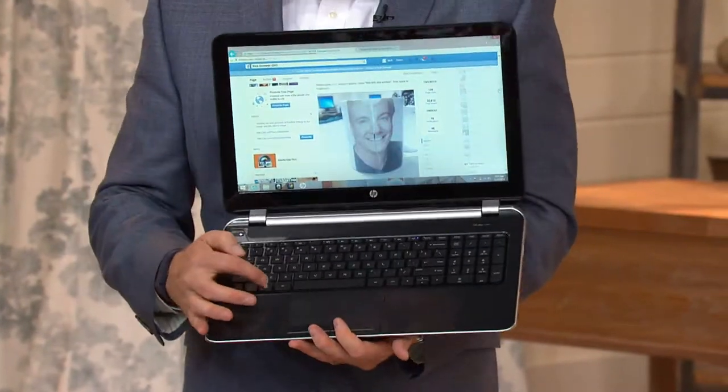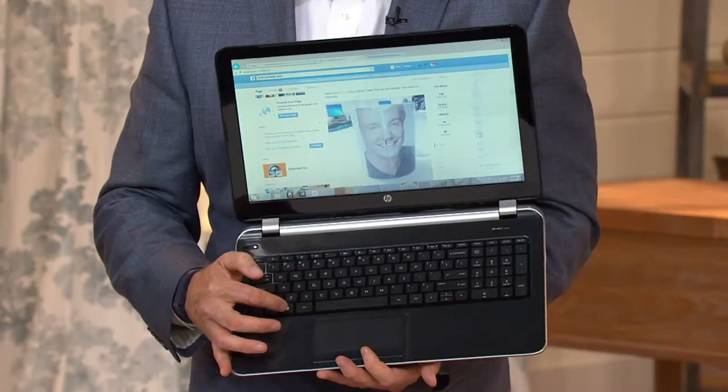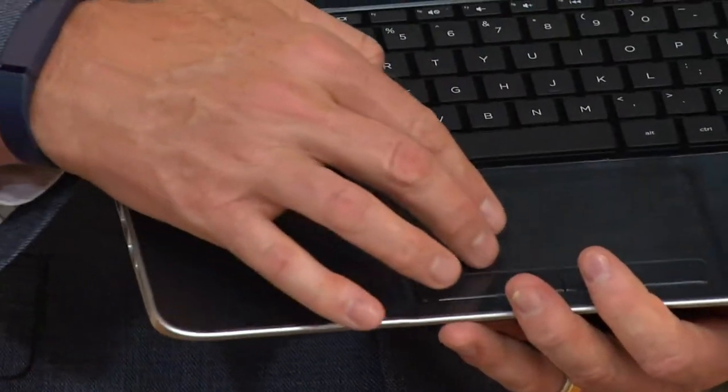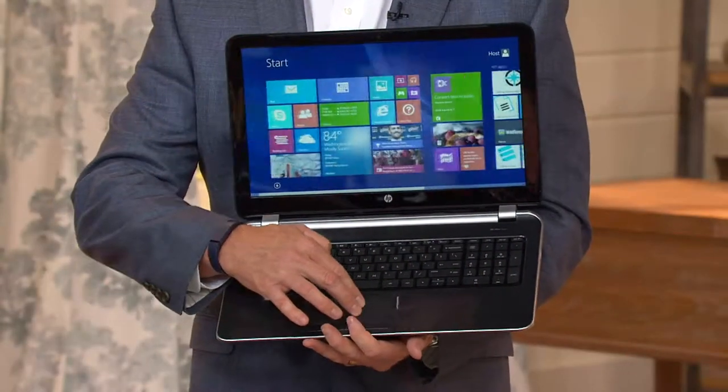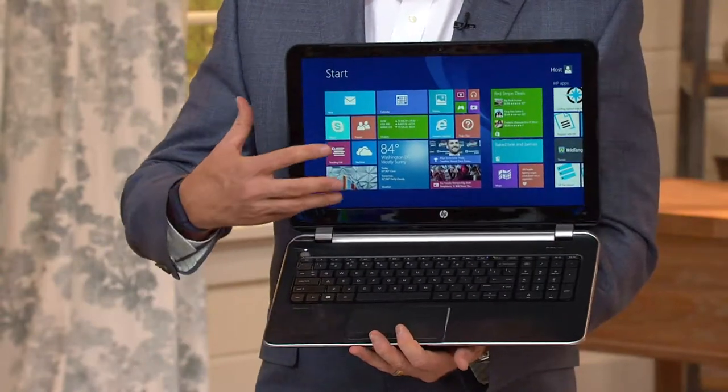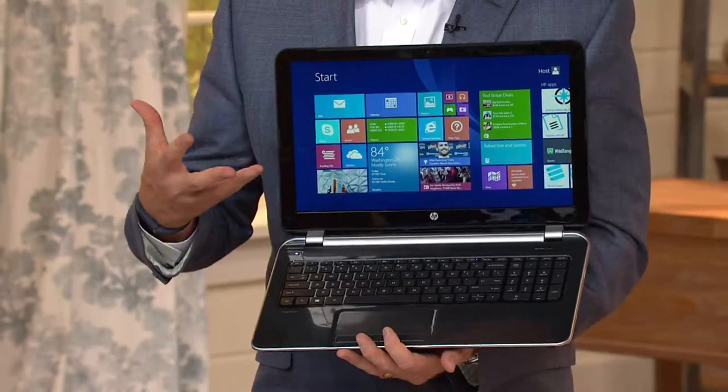Let's get into it. What's this little Windows key? Does that do anything? Yes, it does. Your connection to Windows 8, and it's actually Windows 8.1, which is the latest version of this operating system that incorporates what are called live tiles. If you have it, you know what I'm talking about.